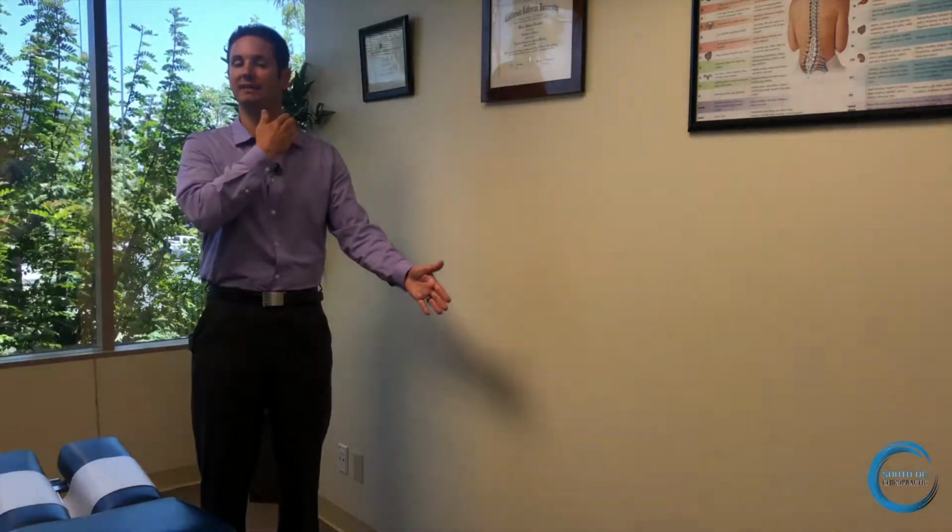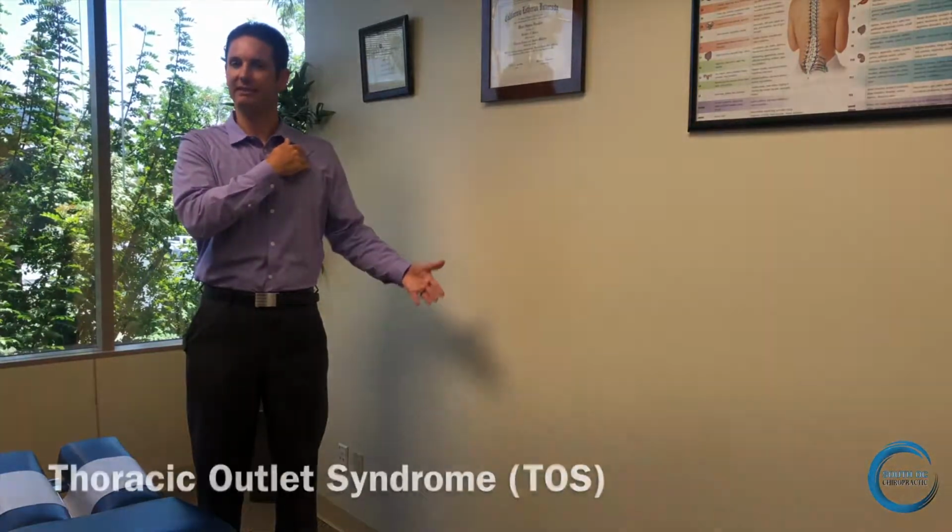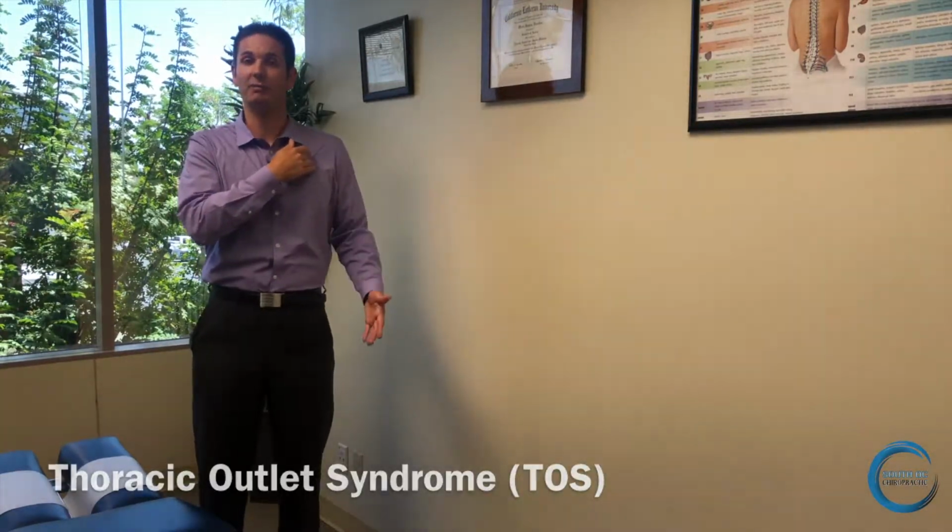The nerves, as they come out of the neck, supply all the musculature down to the arm. So it can get entrapped as it comes out of the spine, which can be from a disc herniation or disc degeneration. It can also be entrapped right here if you have tight scalenes, or in the pec minor causing thoracic outlet syndrome, which many times we're finding with people who have rounded shoulders because of poor posture.